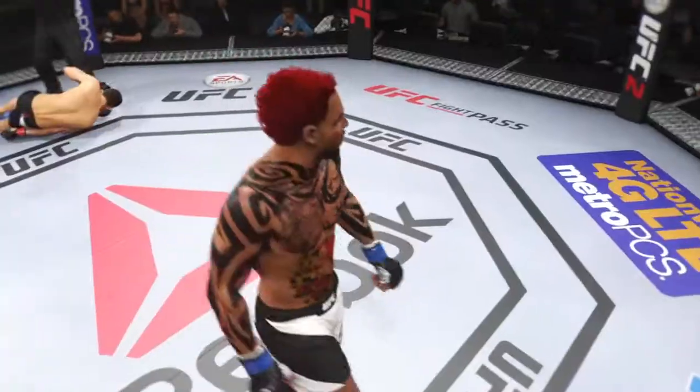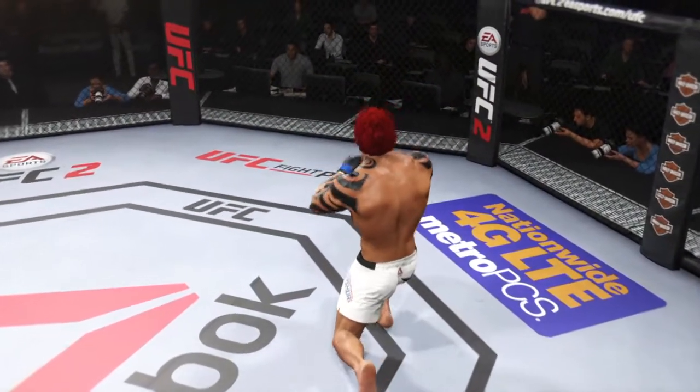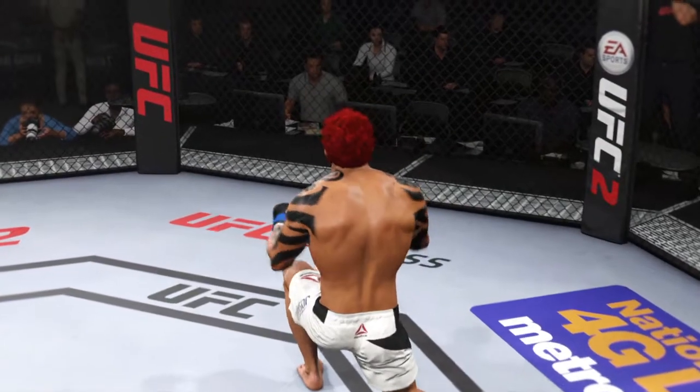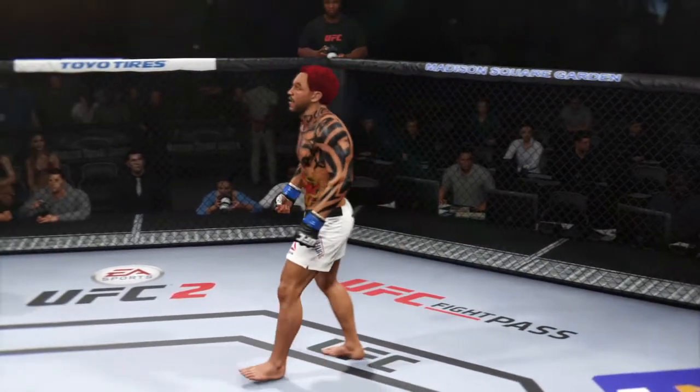Oh! And it is all over. He had been landing some nice, clean elbows throughout this fight, but this last one was the one that shut out the lights.